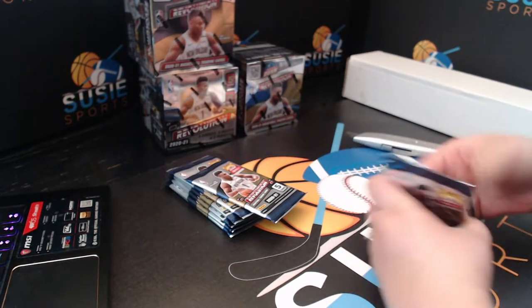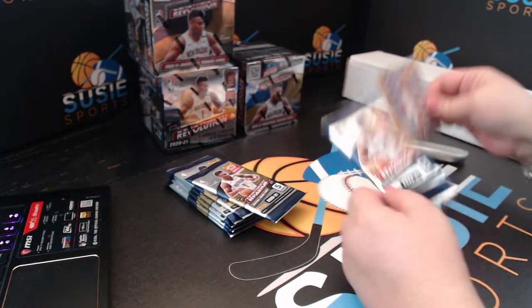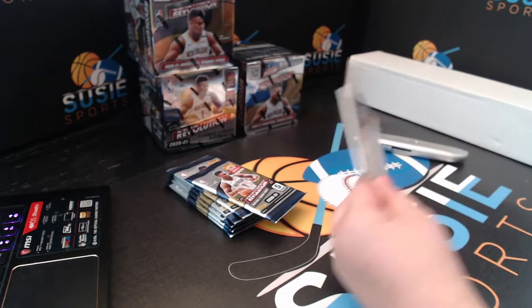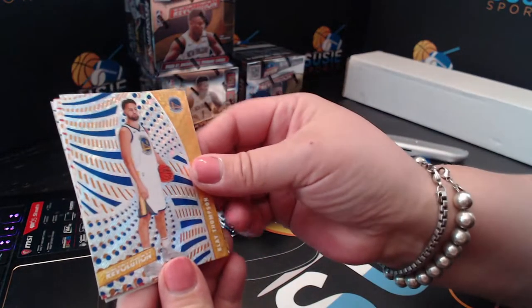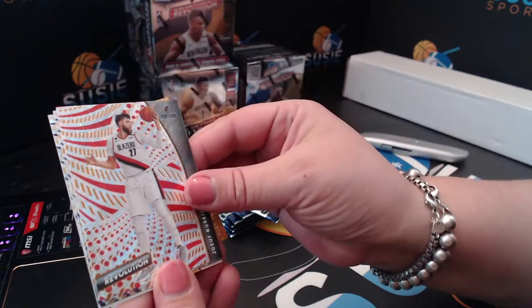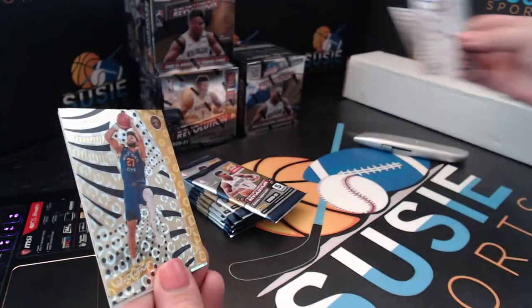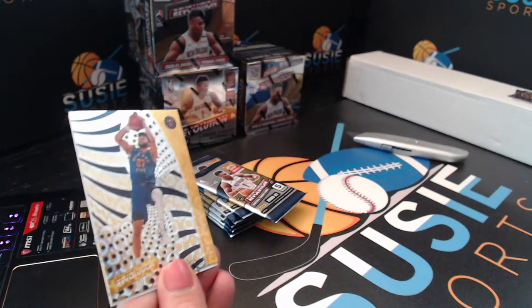Yep, definitely want to see some big pulls. Love Revolution. This is like our third break, I think, Susie, right? Third or fourth break. We've had some really good cards come out so far. Some good autos come out, some other really good cards, definitely, too. Need some Cole Anthony Apollo, looking for Orlando. Good luck, Orlando. I will keep an eye out for it.